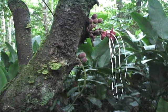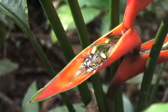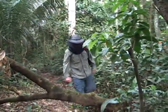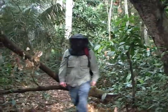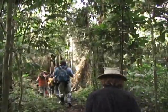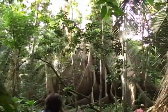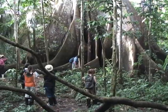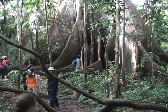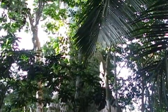We're going to look for a tree. That way. Thank you, Bill. Oh, wow. That's big. Oh, my goodness. I don't think there's any mistake. I told you it'd be a big tree.